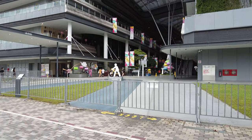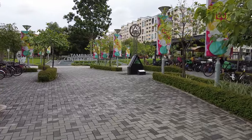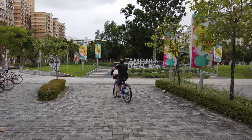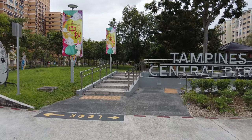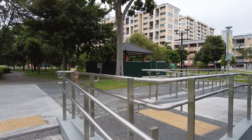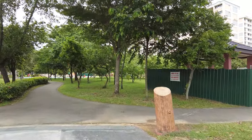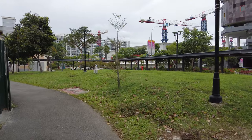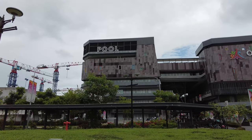There are some mid-autumn festival decorations over here as well. And to end this walk, walk over to Tampines Central Park. And there's one thing this park is well known for. If you look on the map, you'll find pictures. We'll head over to have a look and end around there. There's a pool also at the hub.